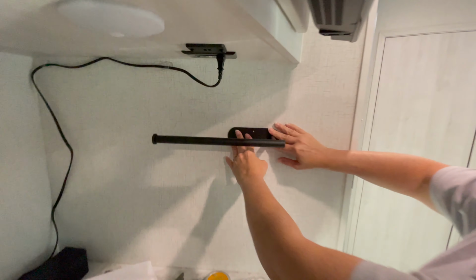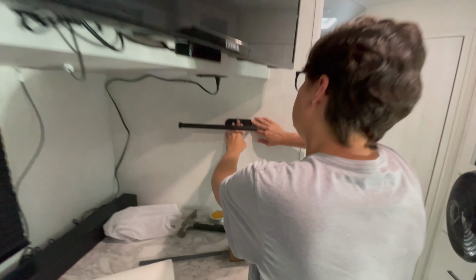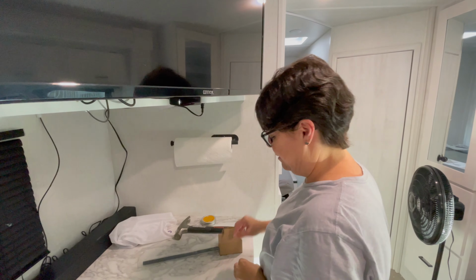Paper towel holder. Self-adhesive, making sure it's sticking. Looks right about there. Paper towels. Installation complete. Wow.